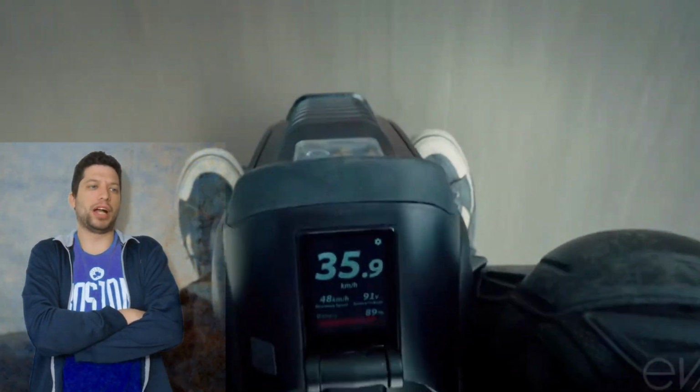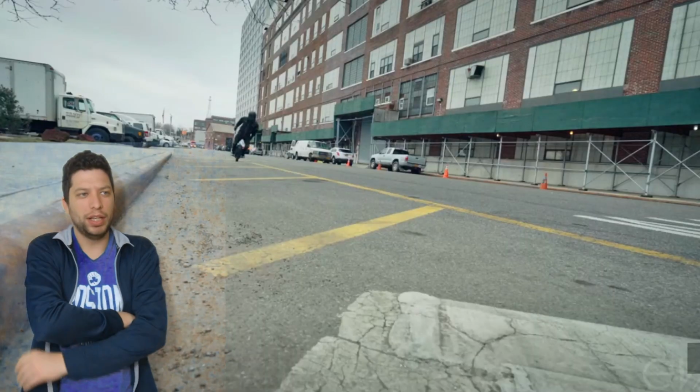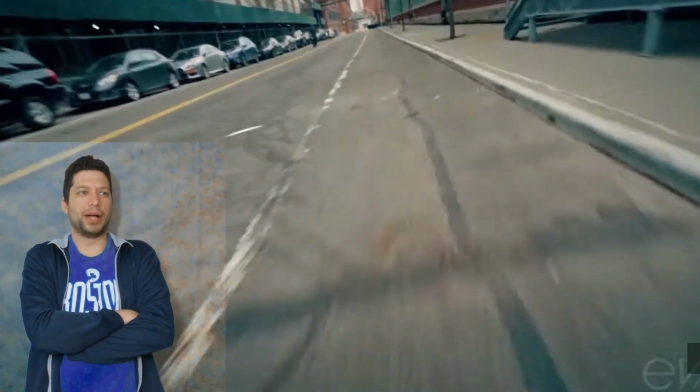Every single wheel they've released has had tilt back before you get to that top speed. So it makes sense that you're not going to be able to do 40, especially up a hill. You're not going to be able to do 40 miles an hour without tilt back.